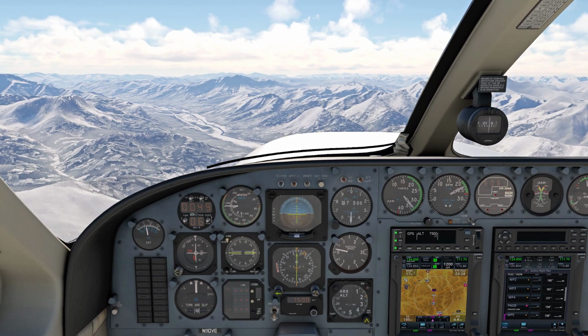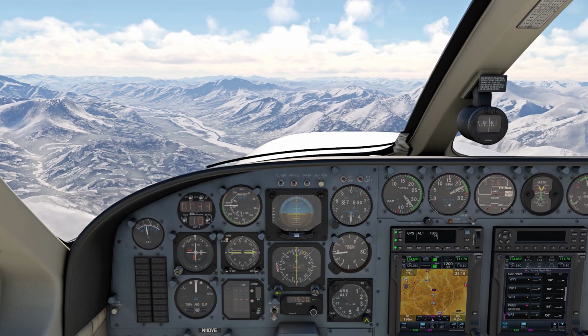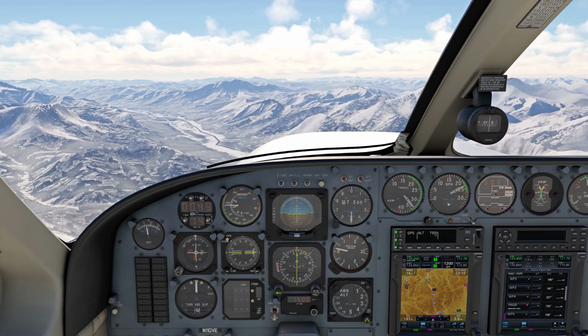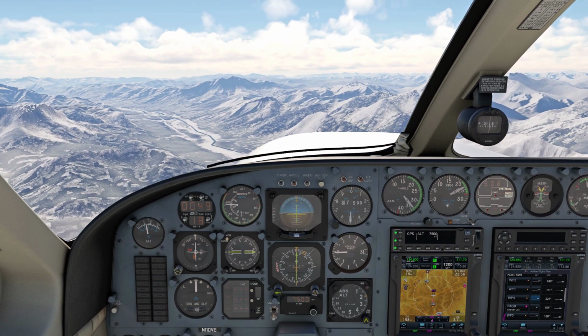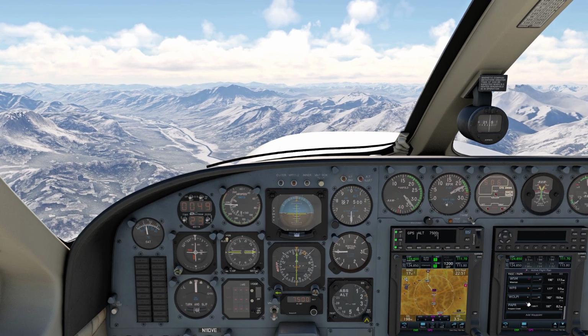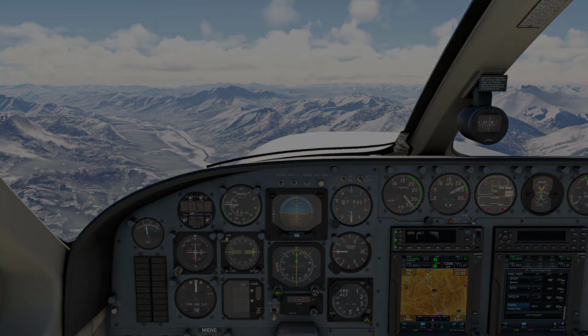Anyway, folks, we're about 20 minutes away from touching down. I'll see you for an approach into whatever that place was. What was that destination? What's our destination? Too much talking about aeroplanes. Prospect Creek, folks. Prospect Creek. I'll see you for that.